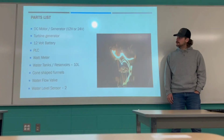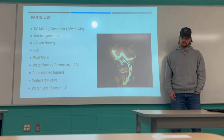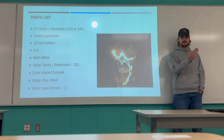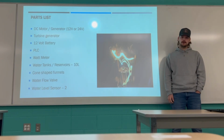Alright, so the parts we're going to need for our system. We're going to start off with a 12 to 24 volt DC motor/generator. That'll be connected to both sides of the tank via PVC piping. We need a motor/generator because we have 2 modes of operation in our system. During the charging mode it will be in the motor mode, because we need to push the water up the system to get up to the upper reservoir to replenish the upper reservoir.